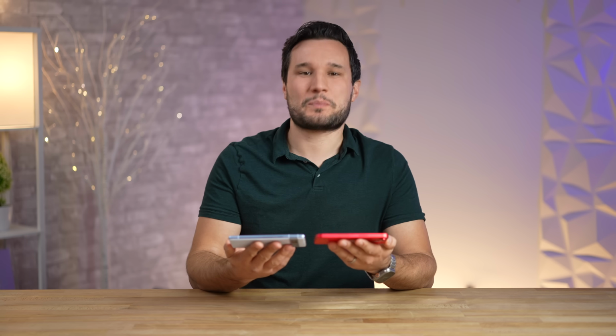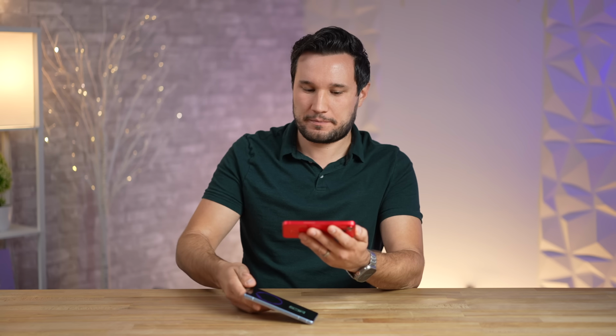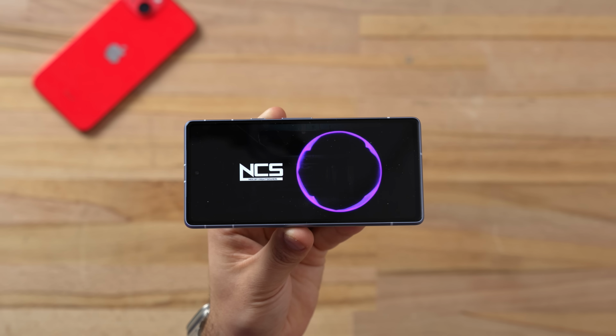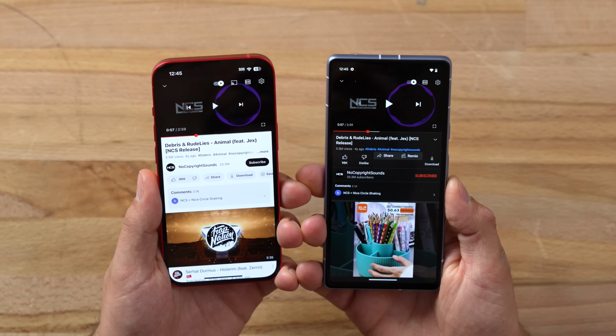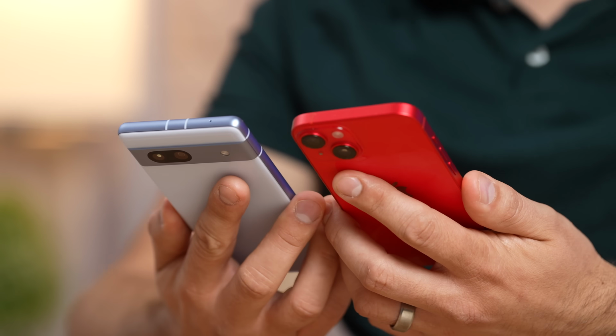But what about the speakers when you're actually watching and listening to something? Let's go ahead and compare them. Well, you guys heard that for yourselves. The iPhone is louder and it sounds better in every single way. So sorry, Pixel, you cannot compete.